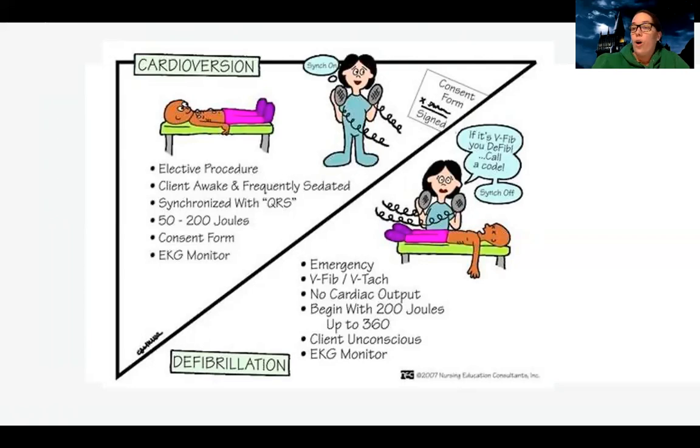It can be done in the OR or, depending on your facility, it can be done at the bedside. Usually they have to consent for it. We're going to sedate them because this is a shock. Even though it's not as strong of a shock as others, it is still strong and uncomfortable. Kind of like with the pacemaker, it's painful. So we don't want to just sit there and shock them. We're going to usually sedate them. And the thing is, they have a pulse. They have some sort of rhythm or electrical activity going on. And remember, we don't want to shock during that T wave or that rest period.